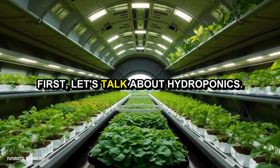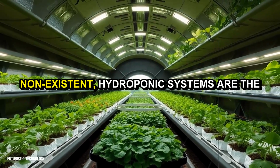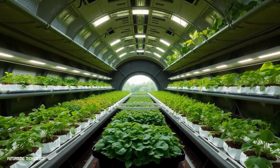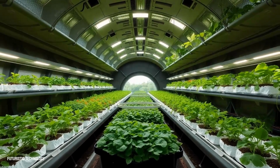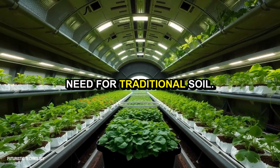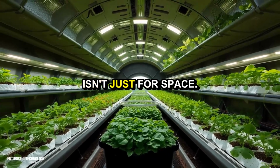First, let's talk about hydroponics. In space, where soil is non-existent, hydroponic systems are the backbone of galactic farming. These systems deliver water and nutrients directly to plant roots, creating a highly efficient way to grow crops without the need for traditional soil. But here's the thing: hydroponics isn't just for space.